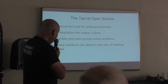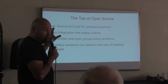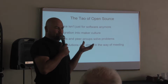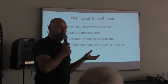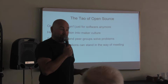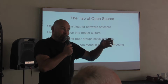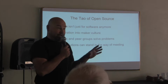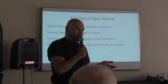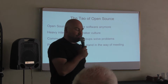So open source is not just something that's for software. It's, I think, very heavily integrated into the maker culture because one, people who are making stuff with these machines get really sort of ridiculously excited about it and they want to share. You know, someone's like, oh, I 3D printed a lid for my mason jar because I lost the old one and now I have a new one. It only took me 13 hours. But it is pretty cool though. They've shared that and you can just download the file and print new lids for your mason jars.